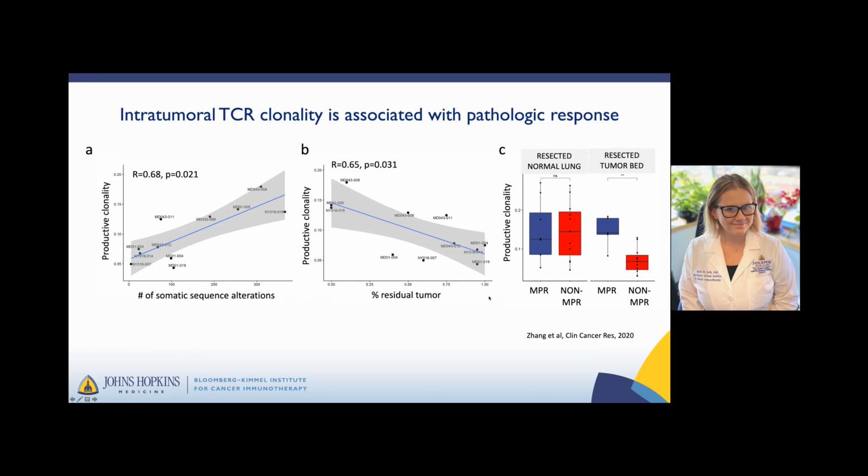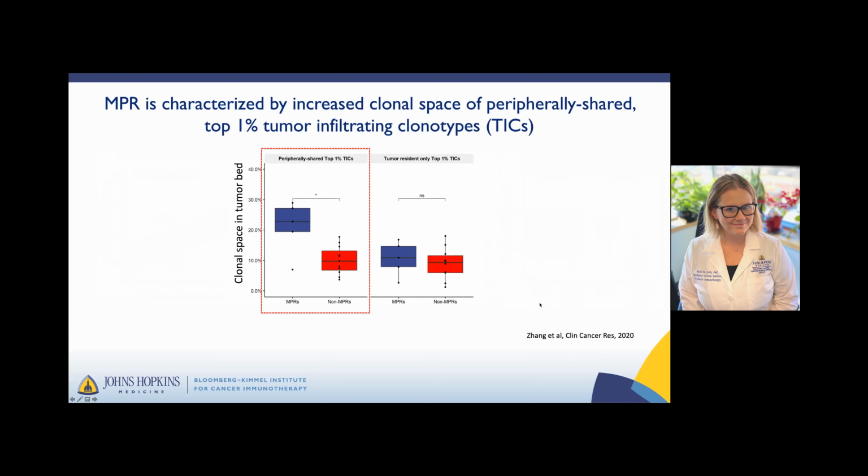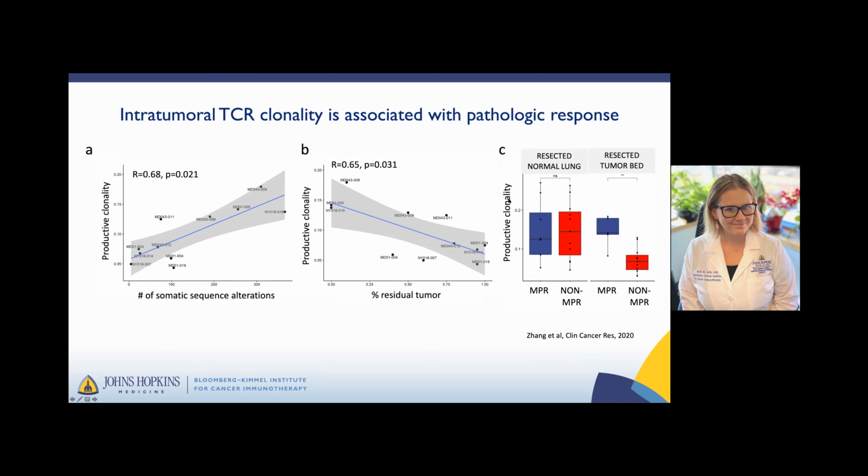And then again, when we want to separate out, on a discrete level, major pathologic responders versus non-responders, if we look in the resected normal lung, you actually don't see any difference in clonality, but really where it is in the tumor bed. You start to see this separation of clonality between responders and non-responders.